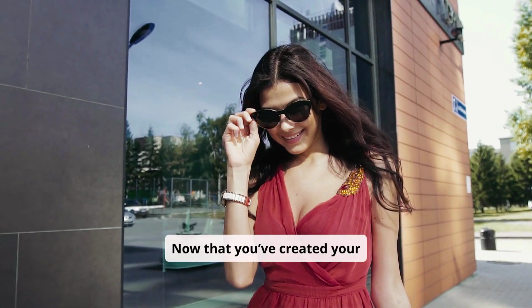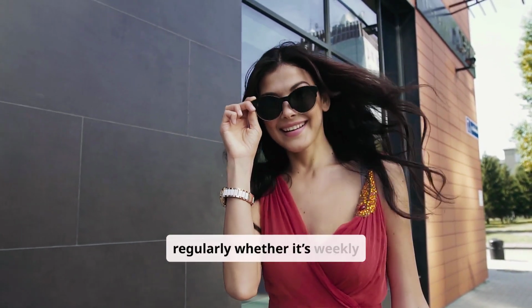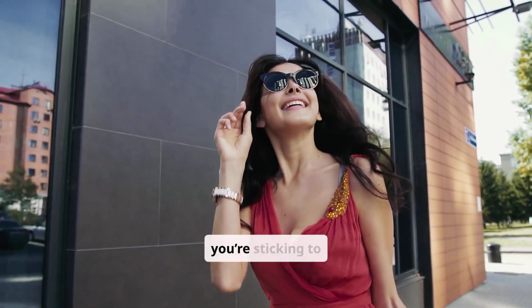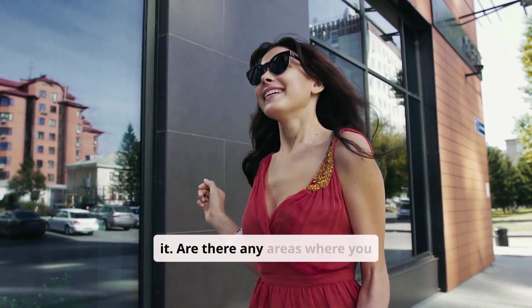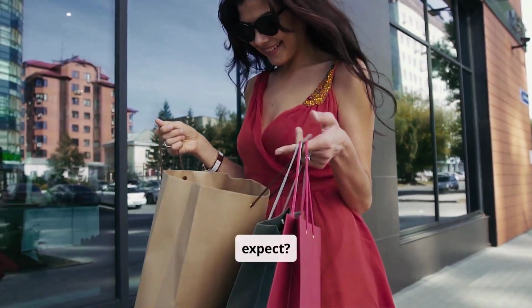Now that you've created your budget, it's time to maintain it. Review your budget regularly, whether it's weekly or monthly, to see how well you're sticking to it. Are there any areas where you overspent? Maybe you found some savings you didn't expect?